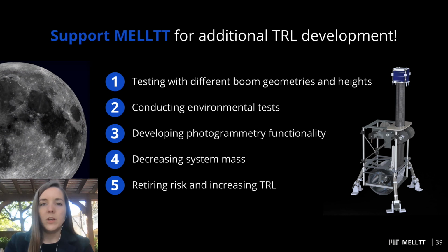We would finish development of a photogrammetry functionality, which would sense the position of the upper bus and thus identify any static deflections in the tower that need to be resolved. We would decrease system mass in order to take up less space on Eclipse lander. Finally, continued development would allow us to retire more risk and increase TRL until MELLTT is ready for flight.